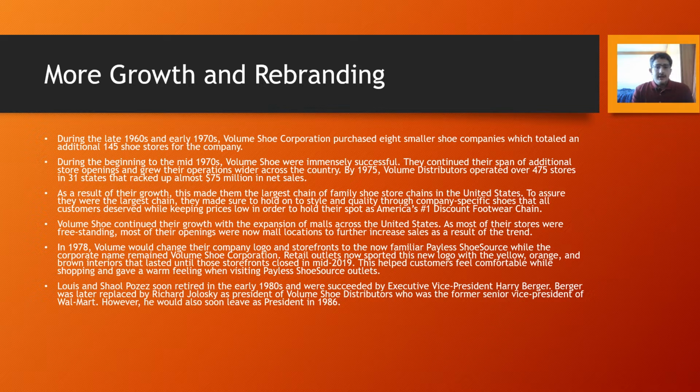In 1978, Volume would change their company logo and storefronts to the now familiar Payless ShoeSource, while the corporate name remained Volume Shoe Corporation. Retail outlets now sported this new logo with the yellow, orange, and brown interiors that lasted until those storefronts closed in mid-2019 during the second liquidation. This helped customers feel comfortable while shopping and gave a warm feeling when visiting Payless ShoeSource outlets.